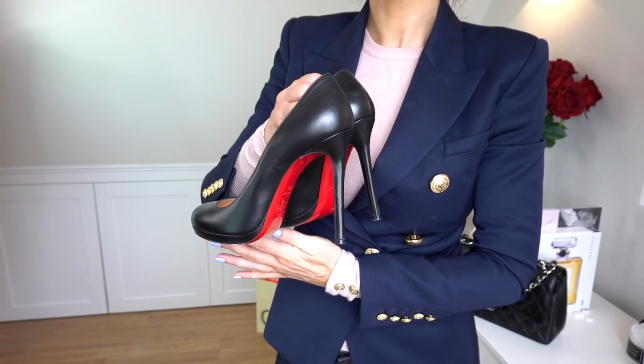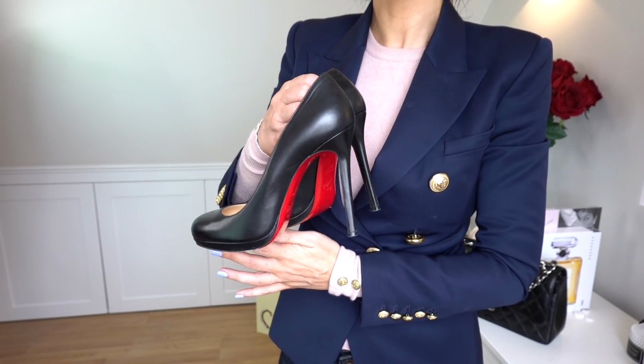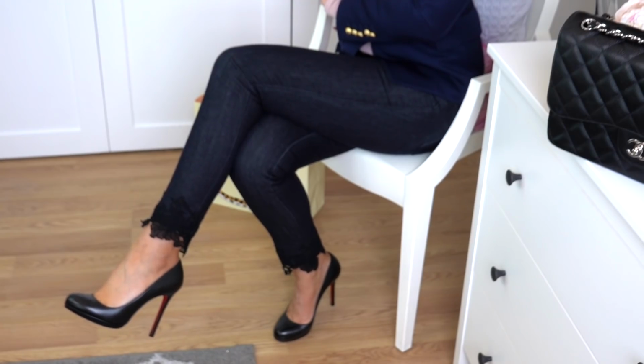Christian Louboutin shoes. Oh, it's such a shame, isn't it? I feel like these are cool, but there's a time and a place for the red soles. I personally feel I don't wear these all of the time because that's quite flashy, if you know what I mean. Well, obviously you do because it's red. And I prefer more played down shoes for most occasions.